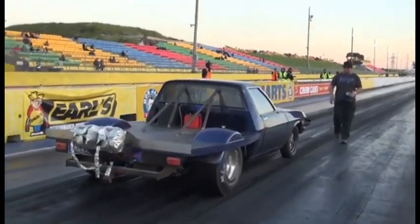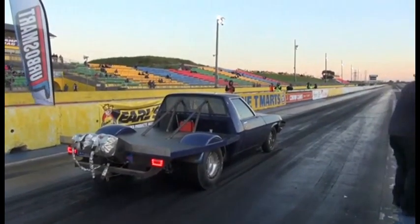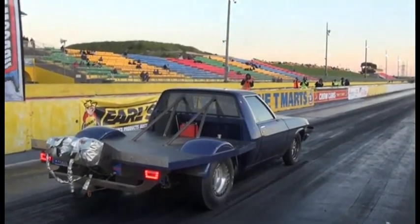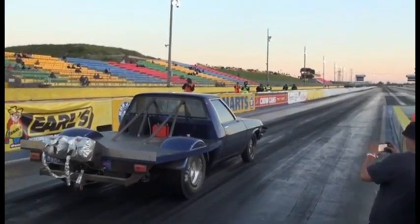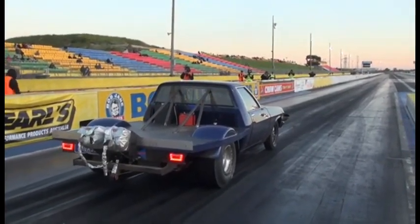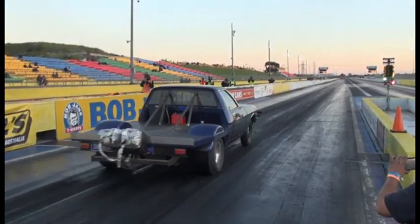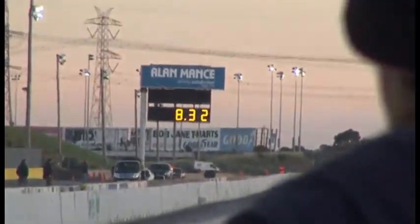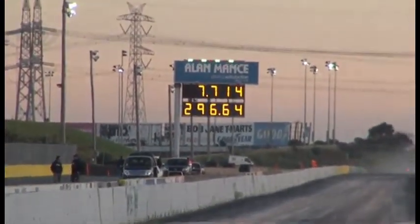This is a fairly fresh car, so they haven't had a lot of development time with it. They've got some good people behind it though. Nearly 600 cubes, twin turbo, Pro Mod 88. It makes some serious snot. It's hooked up. It's going all the way. 771, 184.